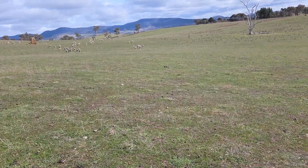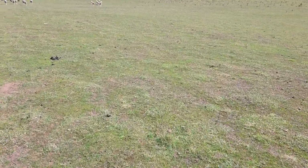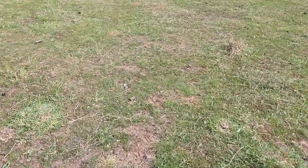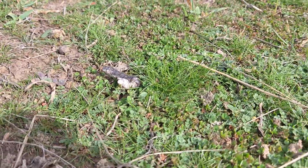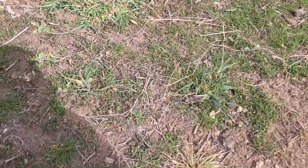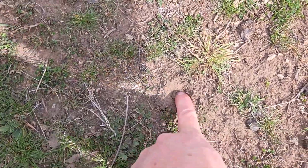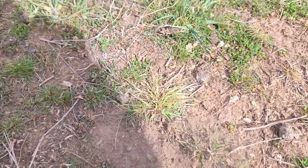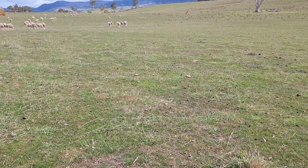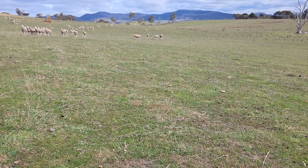So we'd like to, this is coming into spring, we haven't had enough moisture. We're getting some growth about, but that's going to get nipped off in no time. So this is compacted. I can barely, it's just solid and dusty. So this paddock, when it's good, is good, but when it's not good, it needs to do a bit better.